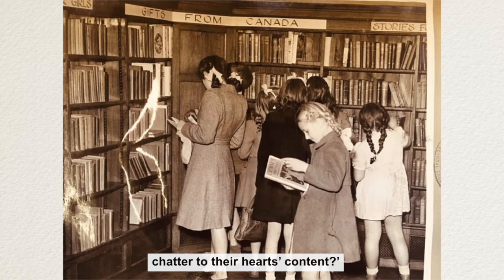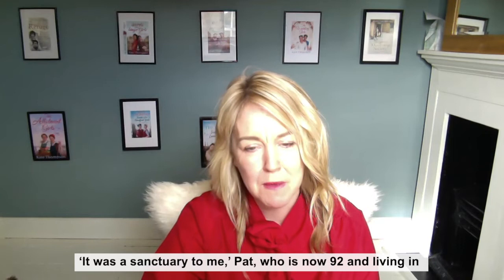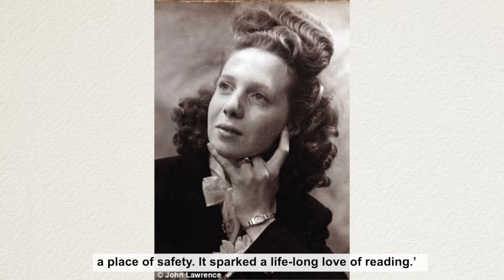These youngsters are now in their 90s, and memories of the little library are embedded in their hearts. "It was a sanctuary to me," Pat Tuck, who's now 92 and living in Berkshire, told me. "By 1943, I was 14, and there had just been so much horror, the Blitz, the tube disaster, then the rockets. You can't imagine what that library represented to me as a place of safety. It sparked a lifelong love of reading."